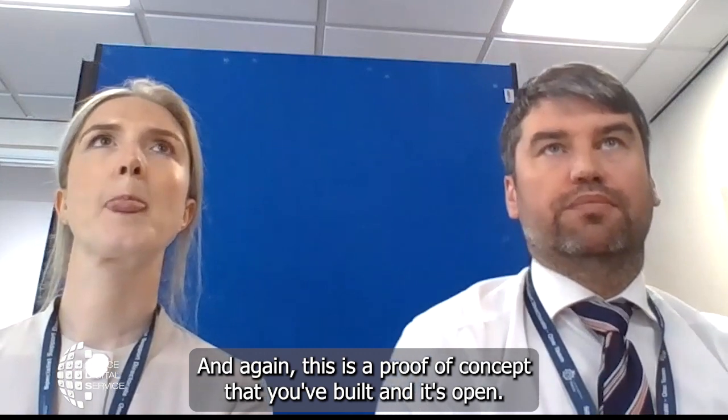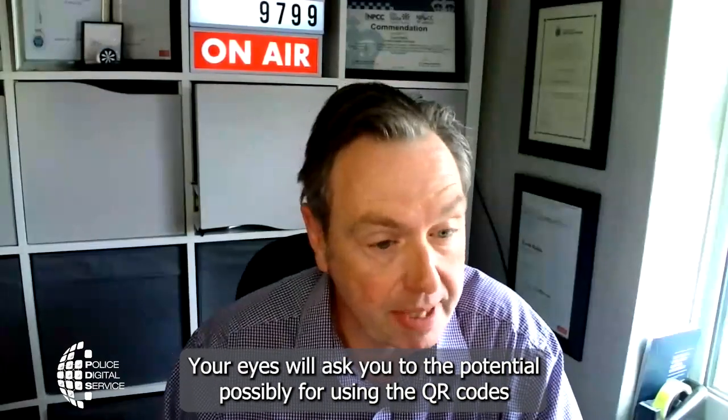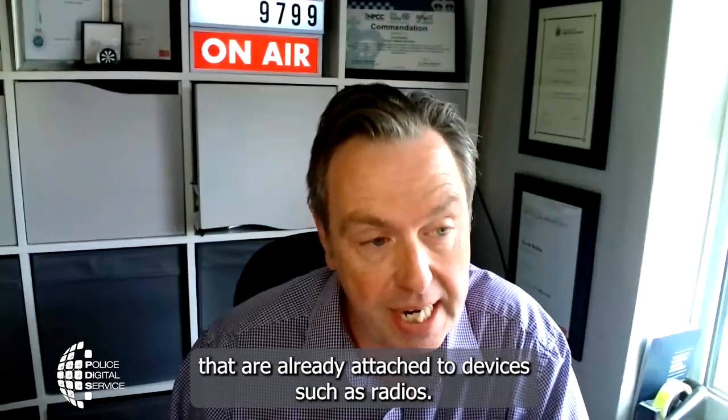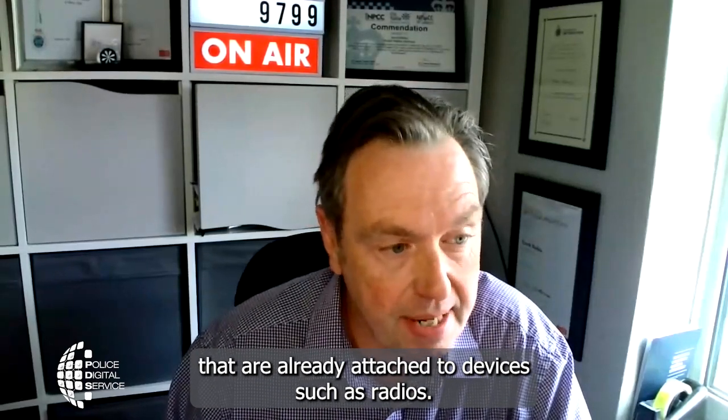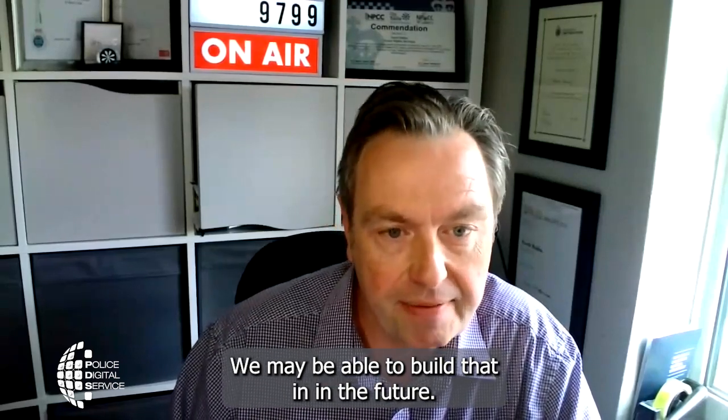And again, this is a proof of concept that you've built, and it's opened your eyes to what else you could do. There's potential possibly for using the QR codes that are already attached to devices, such as radios. They so often have a unique QR code. We may be able to build that in the future.